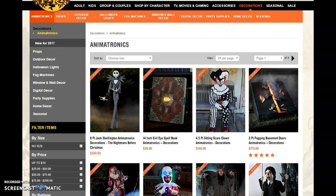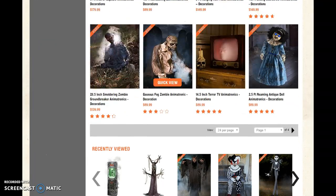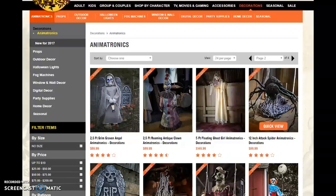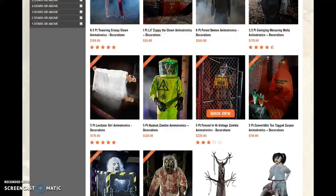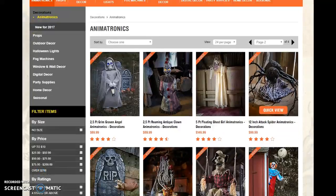Let's see. Now we have the animatronics, and the animatronics is where stuff gets interesting. So now they recently added the new for 2017 category with all the new 2017 animatronics in that category. Again, they are a little bit confusing right now because they have almost every other prop in there as well, or pretty much every other prop in general. So that's kind of confusing. But towards the front, you have the actual new 2017 props and the returning props from the previous years.